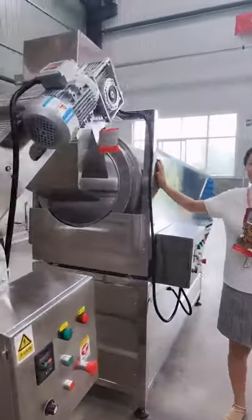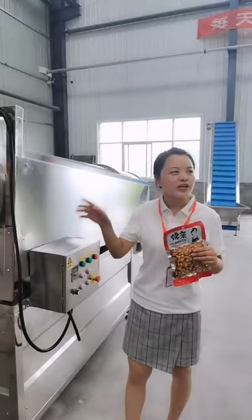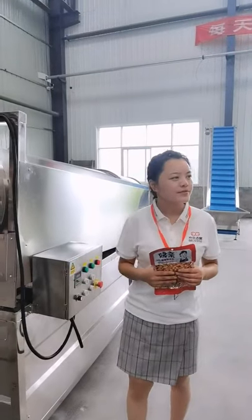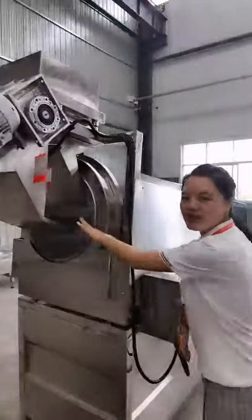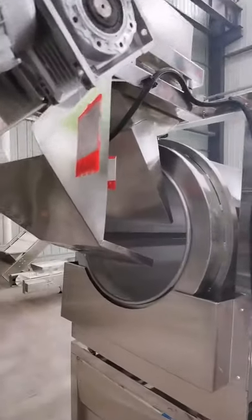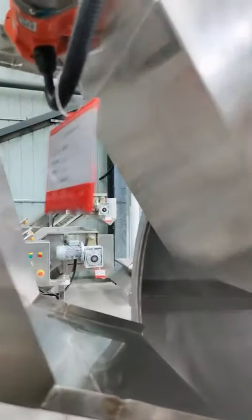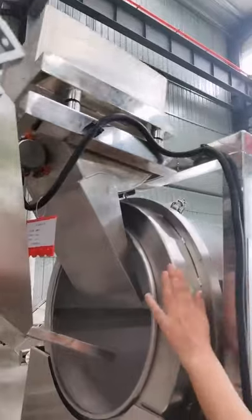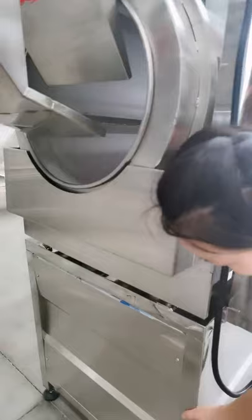And this is the rotary type flavor machine. It can rotate continuously at very fast speed. So for this machine, it is automatically working? Yes, automatically. The materials go into this machine from this end and discharge at the other end directly. And you can see the structure now. There is one hopper on the top, and the drum, this is the main part, and the frame, and the legs.